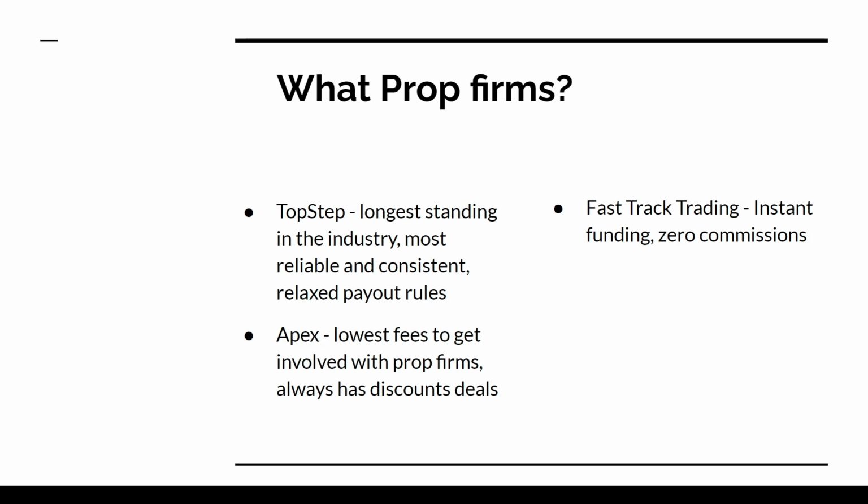Then we have the new kids on the block. They have Fast Track Trading, which is instant funding. So you have no evaluation and you pay zero commissions. Now we're going to cover the zero commissions part, because I really would not be doing this and even bringing this to you or having this on this deck if it wasn't for the zero commissions. Okay.